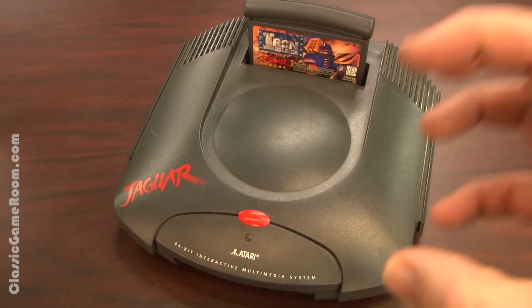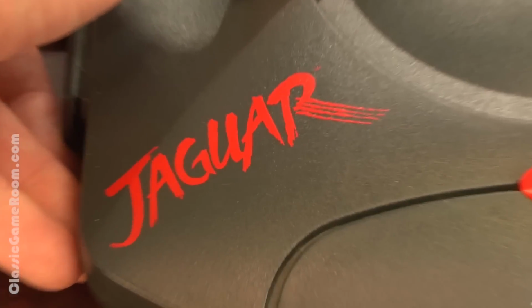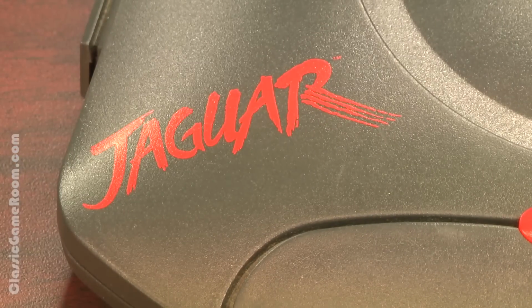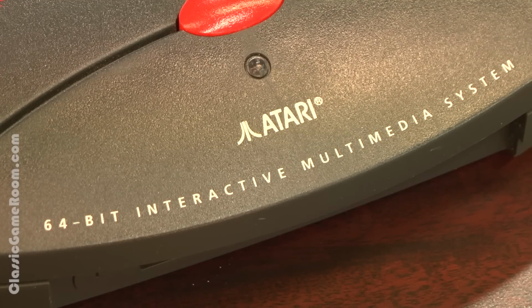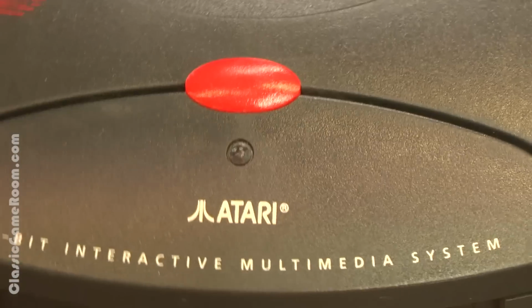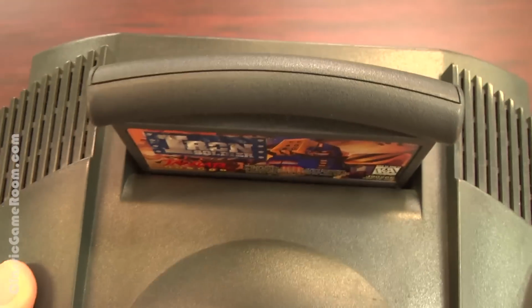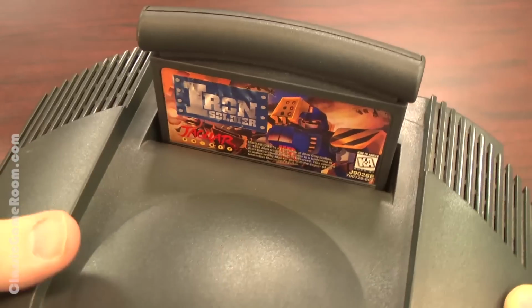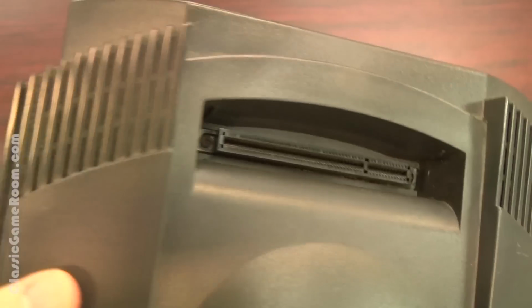So why does everyone make fun of it? Well, that's a good question. Let's talk about the Jaguar. It's a fine-looking game console from Atari released in 1993. It's a 64-bit interactive multimedia system from Atari, who was once the master of video games a decade before this was released. And look, it's even got a little sad face. I think it knows this.